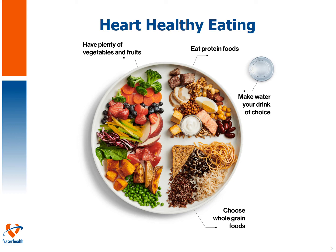And then finally, make water your drink of choice. Our bodies really need water, and I see so many health problems from people drinking fancy sweetened coffees and sugary beverages, pop or juice. So make your drink of choice water. You can also have milk or unsweetened tea and coffee.